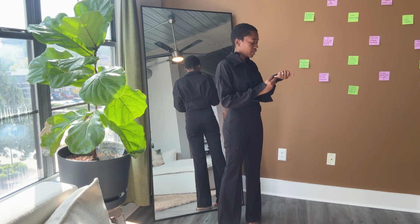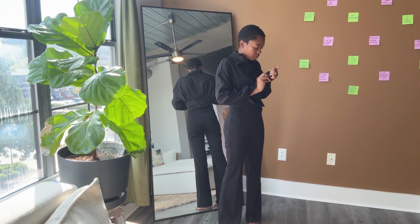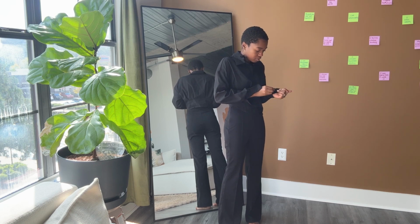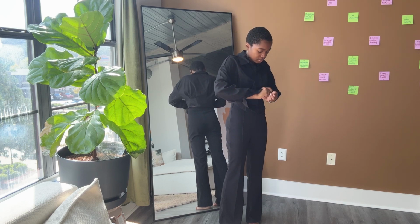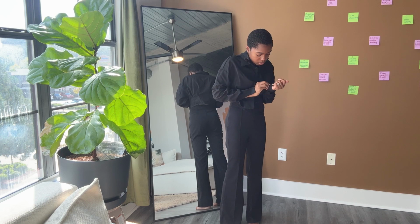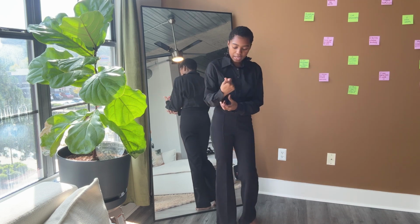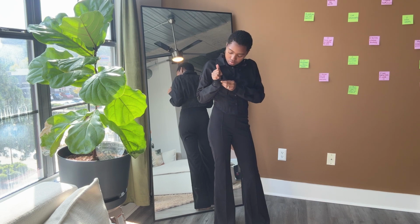I'm actually gonna button mine up. I like the way mine looks buttoned. I don't know about y'all, but I like for the fit to be all the way put together. Hence why I had to go ahead and get my whole wig, just to give you guys the idea that I had in my head. It has to look the way that I want it to look, how it's in my head, so y'all can really see what's going on.